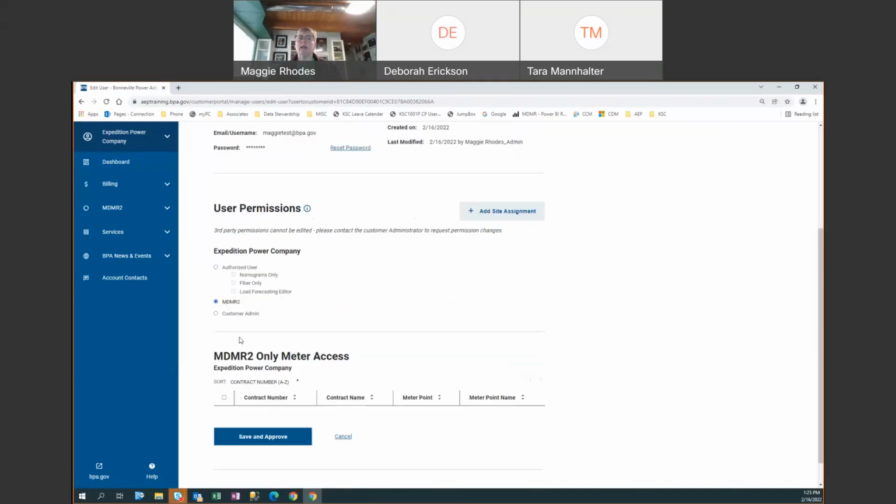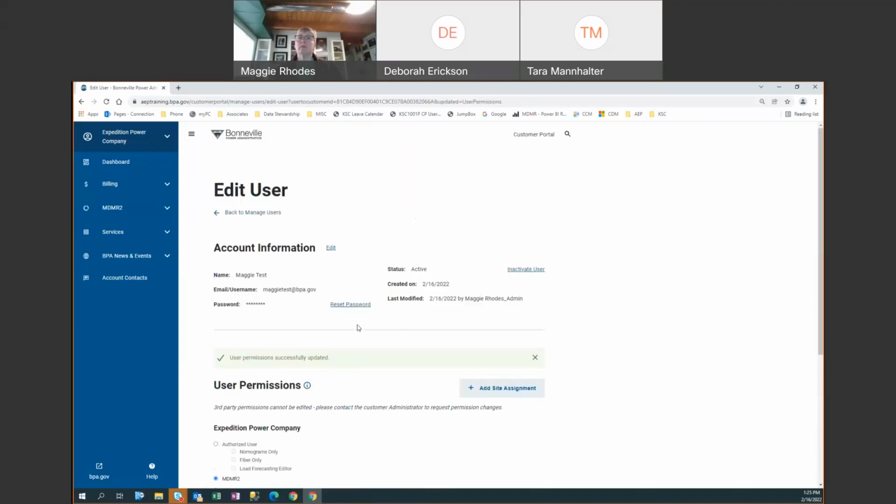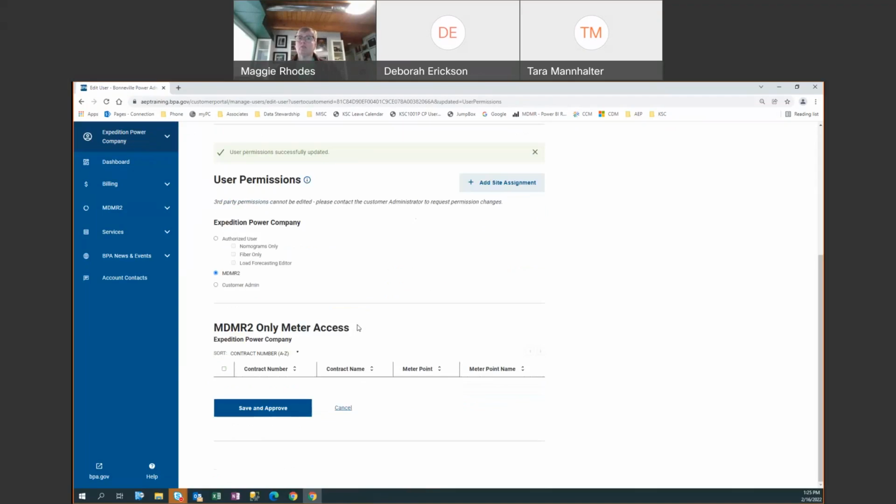I would click on that, and then my meters will pop up down below. Because we're in our sample or test account, there's no meters assigned to this account, but you can check mark at the top and it would select all your meters, or it would be a complete list of all your meters, and then you could check mark them individually, and then you would hit save and approve. But you are the one that is granting that permission from that third party for their user.